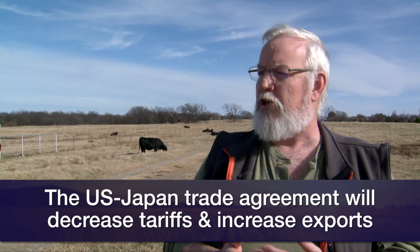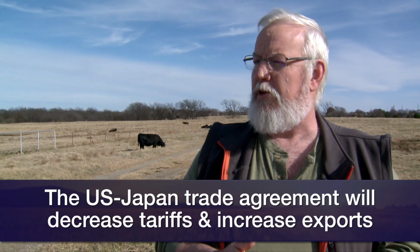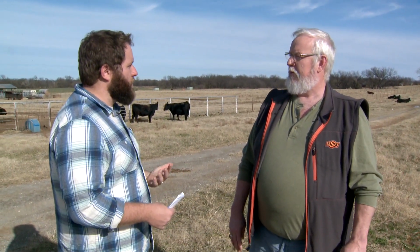And so this hopefully will stop that erosion and get us back to a fairly competitive position relative to the rest of those countries in that agreement. Looking ahead to 2020, how are things setting up for the cattle and beef markets?